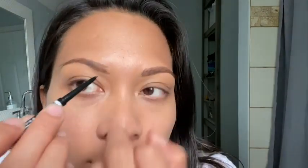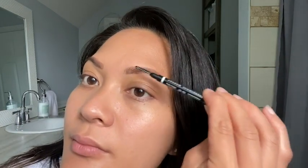The formula is fantastic. I find that it applies really smoothly and it also has great pigment. The shade that I use is brunette. I also find that it's long lasting. I can put it on in the morning and I find that it stays put throughout the day, even on my oily skin. As well, I also really like the spoolie on the end of the pencil. It's a very useful tool in helping you to fill in your brows.